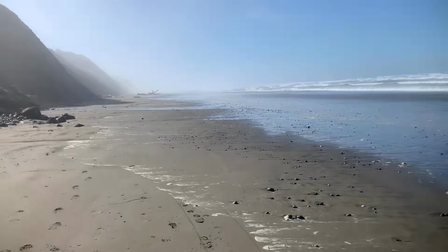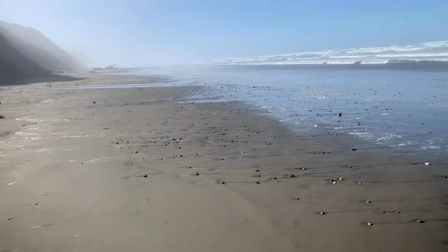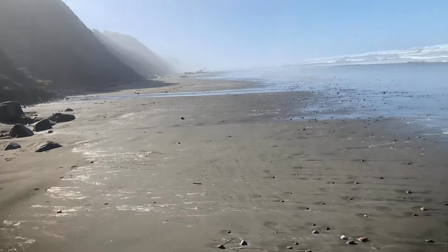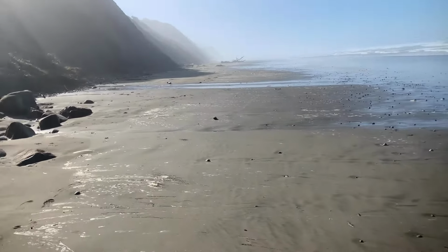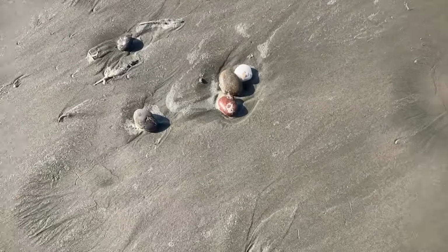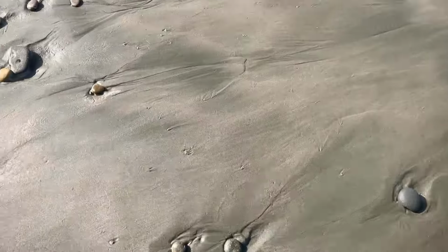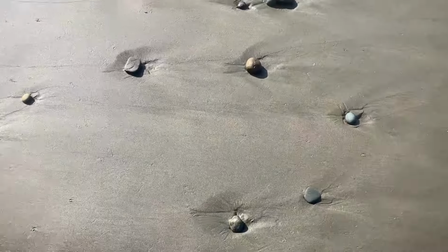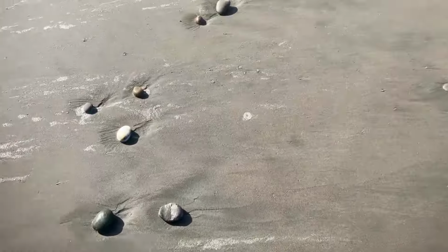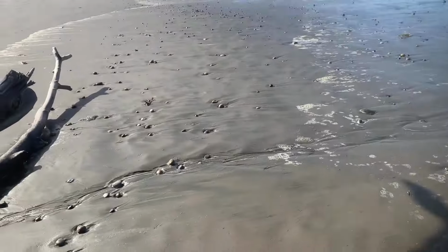Cutting it too close for such a high tide of about 8 feet. You can see the wet sand right here. That only leaves me in some spots 20 feet to the cliff. There are some amazing rocks here too. There is jasper and agate and moss agate, quartz, petrified wood, all this.